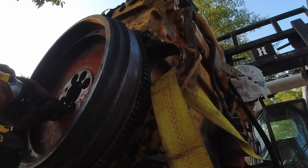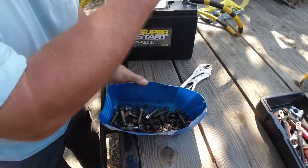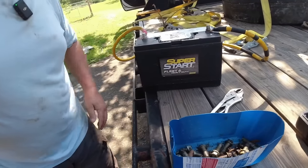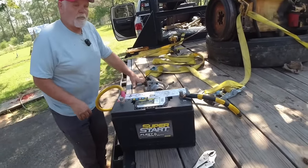Keep it from falling off. I looked and I found these bolts. That's John Deere. Yeah, and I said, this has got to be them. We're going to try and see. Hopefully. Anyway. All right. So before we do that, we're going to test this starter out and see if the starter is actually any good.